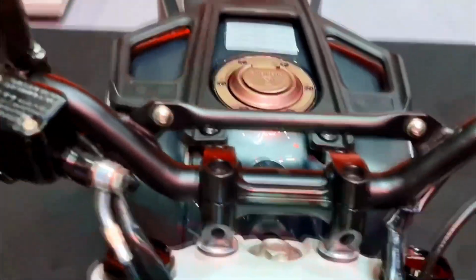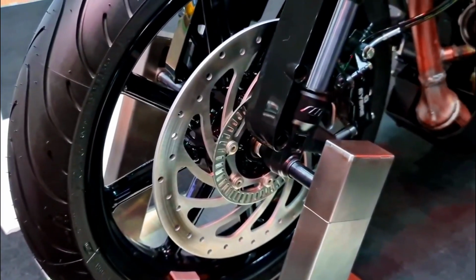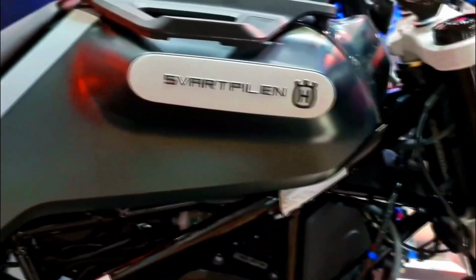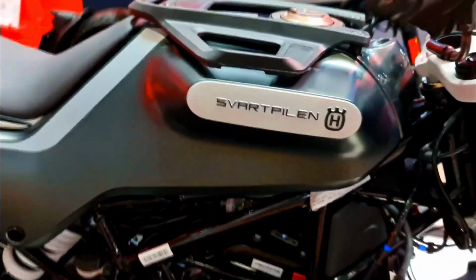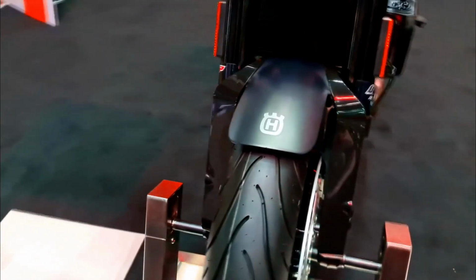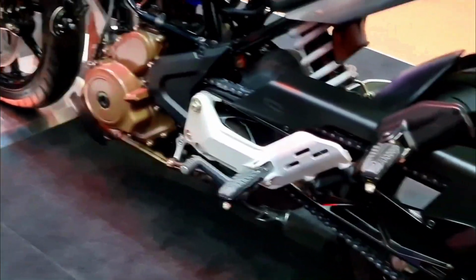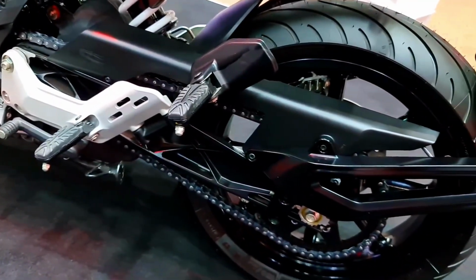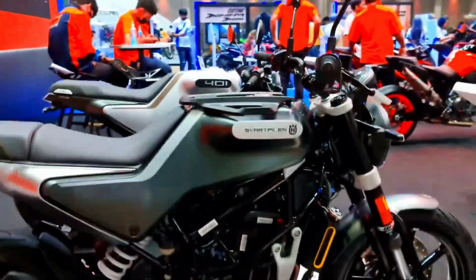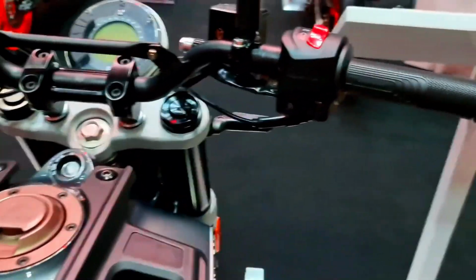Agile handling. The lightweight chassis and sharp suspension provide confidence-inspiring handling, making the Svartpilen 250 a blast to navigate city streets and carve up twisty roads. Optional features. Some models might offer an optional package with features like cornering ABS for improved braking control. Price. The estimated MSRP, manufacturer's suggested retail price, for the 2024 Husqvarna Svartpilen 250 is around $5,000. However, similar to other motorcycles, the actual price you pay can vary depending on factors like dealership markup, negotiation, and location.